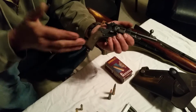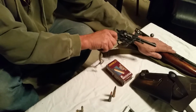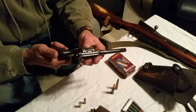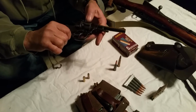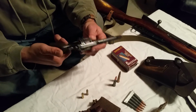This is smuggled, but it's registered. Both these guns are registered. Nothing is not registered, though there might be a few. Anyway, it's a 7-shot, not 6. That's weird. A 7-shot revolver. So this is the Russian.